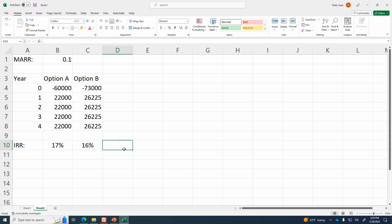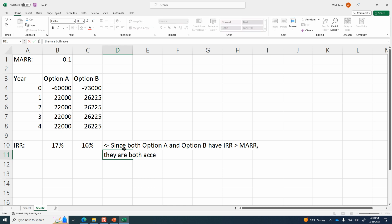Let's type the interpretation. You know, just a spreadsheet full of numbers isn't enough. We have to have like a description of what's our conclusion, what's the assessment. Okay, so since both option A and option B have IRR greater than the MAR, they are both acceptable alternatives. Okay, so they pass the initial screening. Now, which one to select? Well, let's do this incremental analysis to find out.